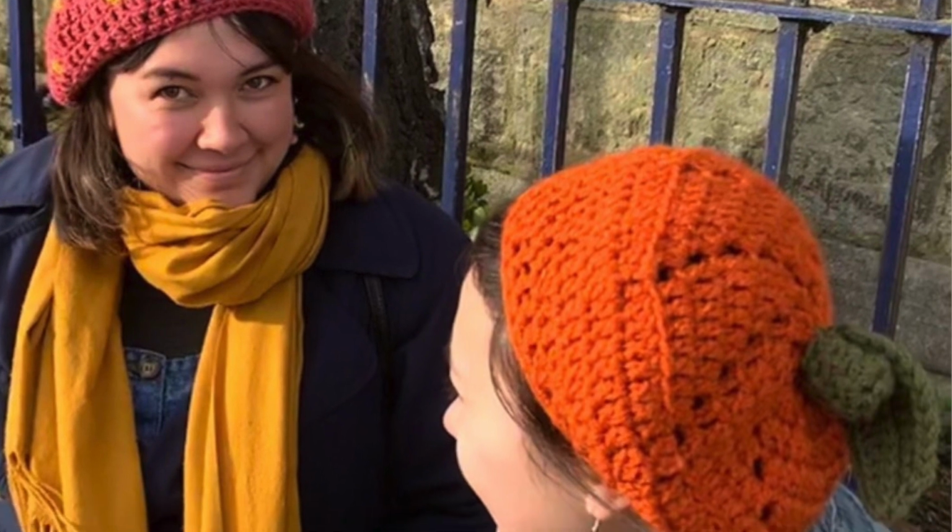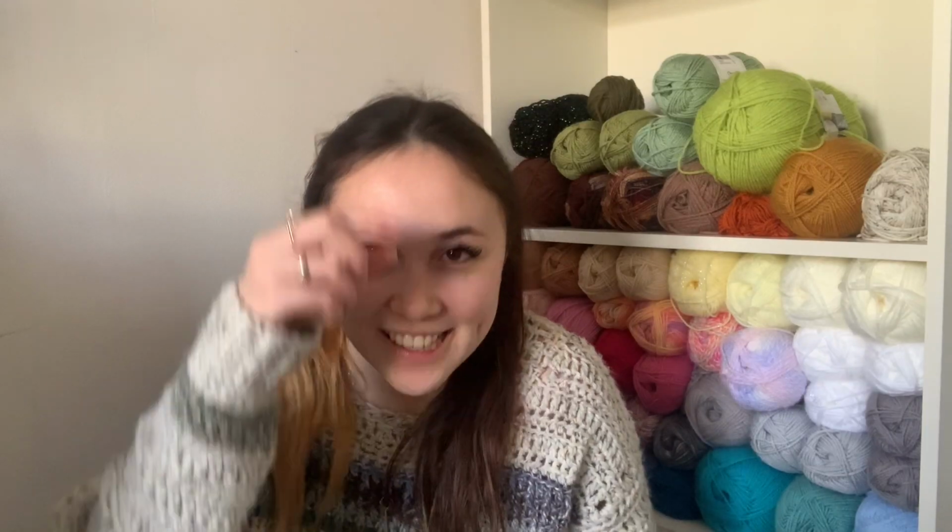the last finished object that I finished recently is the strawberry beret that I mentioned in the ice yarn video. I made it for Christina's birthday, and I don't have it with me right now because obviously she's got it now. And I'm also wearing the orange beret that I made for her for Christmas. So yeah, I'm really happy with it. It turned out really good.